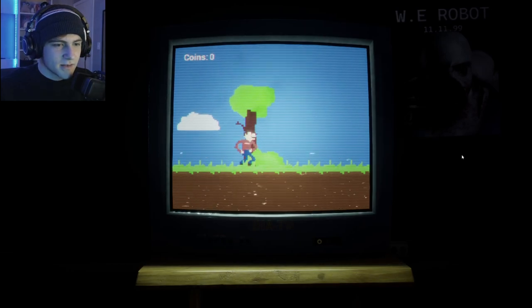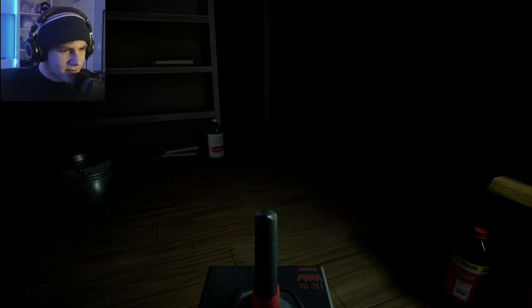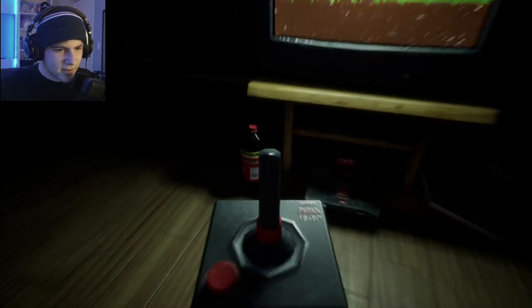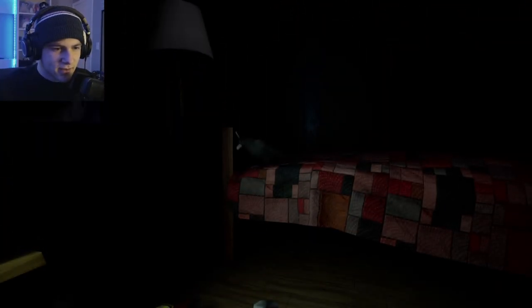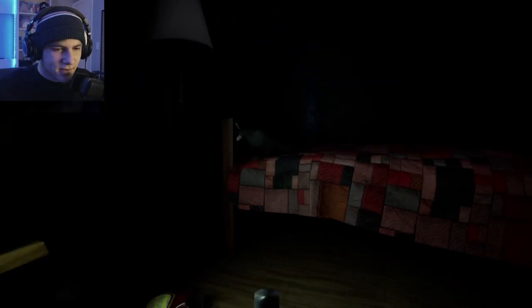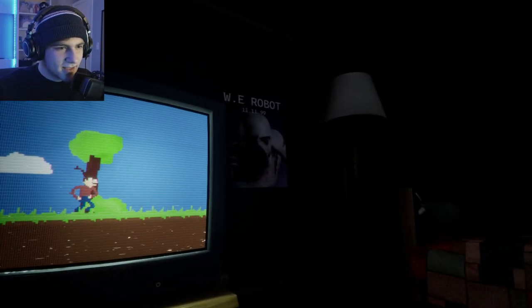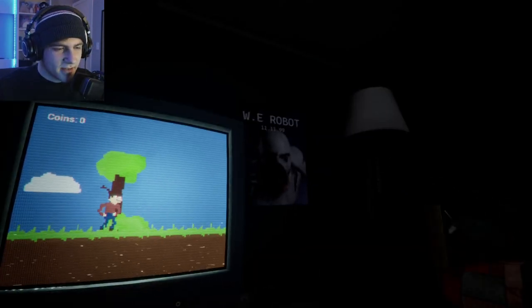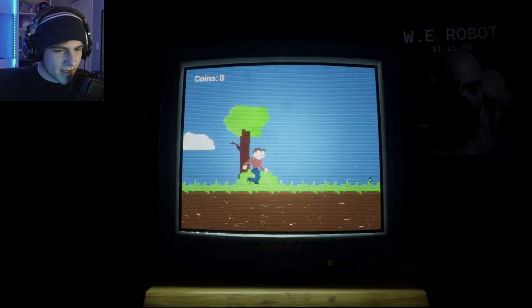Levels start. Whoa. What is that? Why is there a warning label on that? Oh, I got Coca-Cola! We love Coca-Cola. Is that like a... It's kind of a bold pattern on that bed there. I guess I am a child. Or I'm assuming I'm a child. W.E. Robot? That's kind of a creepy poster for a child. Alright, let's get into the game here.